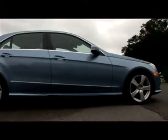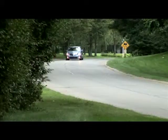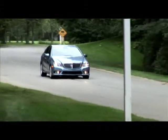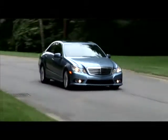With updated styling and a host of new features, the 2010 E-Class offers a lineup of artfully crafted family sedans that excel in performance, style, comfort, and safety.